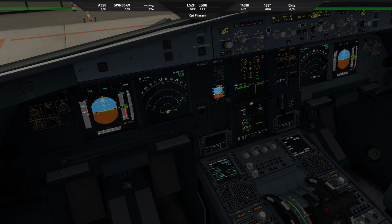We can get our parking brake set now too. We got pressures.